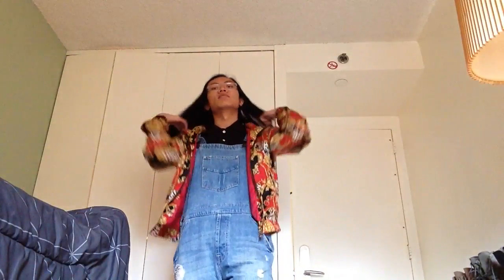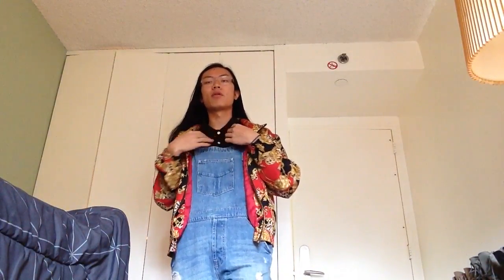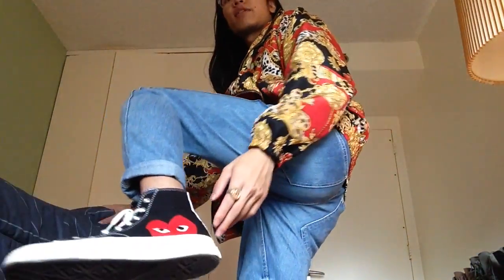Alright, so here's what everything looks like. As you can see, the jacket fits super nicely. Normally I'd wear a black t-shirt or something instead of a polo, but for the sake of keeping everything thrifted, I figured this works too. As for shoes, I have CDG Converse on. I like how the red accents the jacket as well. So this was around $7, this is around $4, and this is around $25, so it's around $36 total. I would usually wear more rings with this outfit because I really like how it goes with the gold.